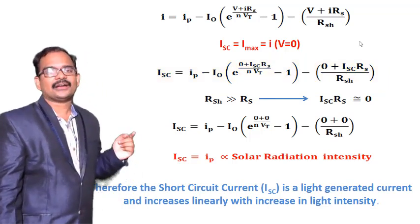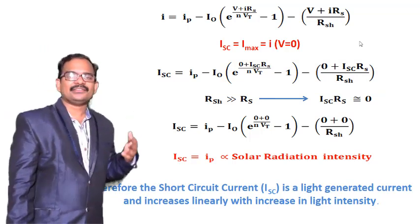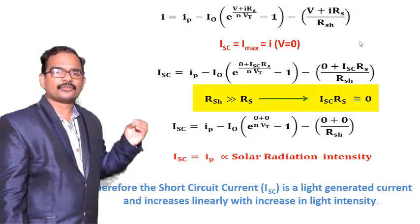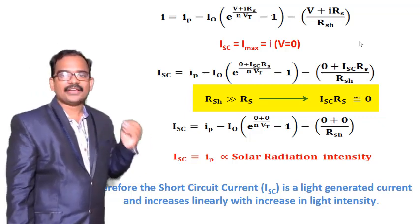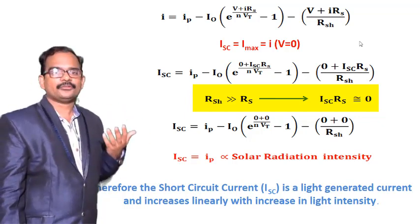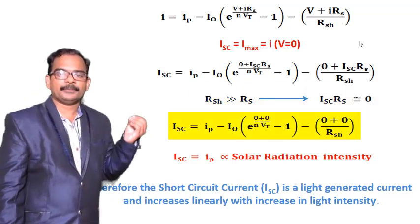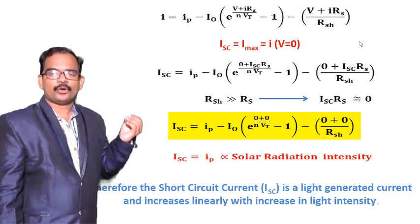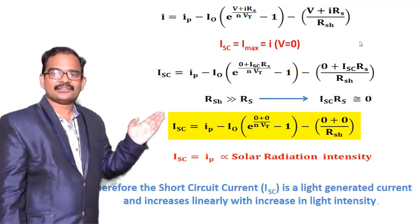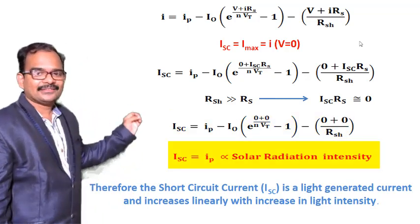Now, as we already know, the value of Rsh will be in the range of hundreds, around 200 to 300. But the value of Rs is very, very small, in the range of 0.2 to 0.8. Thereby, Rsh is always far, far greater than Rs, and Isc into Rs is approximately equivalent to 0. We'll assume it to be 0. And thereby, what do we get? Isc equals Ip minus I naught into e^(0/(N VT)) minus 1, minus 0 by Rsh. So, by making this small assumption, we got Isc equal to Ip.